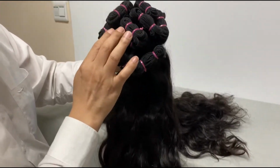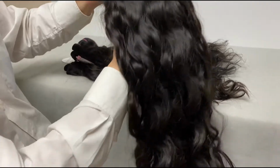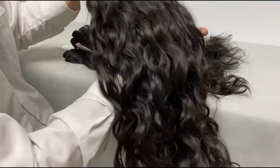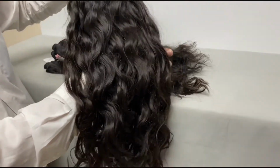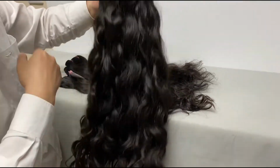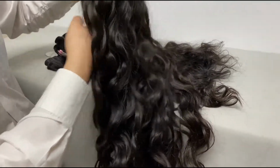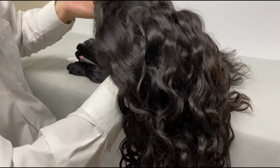Everything about us was cut from $1 and 100 grams per bud. We guarantee this is 100% human hair and never been processed by any chemicals. So this hair is healthy and in natural condition. They keep all the natural luster, you can see.